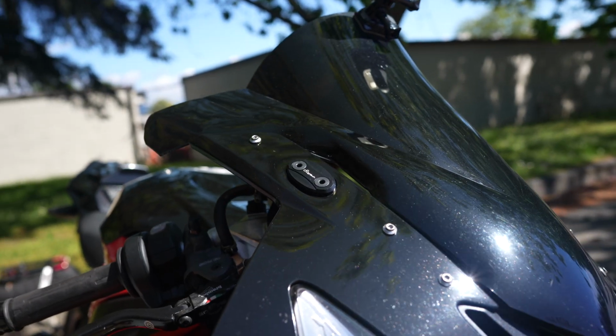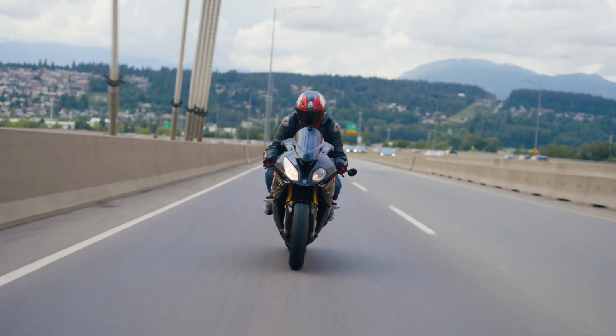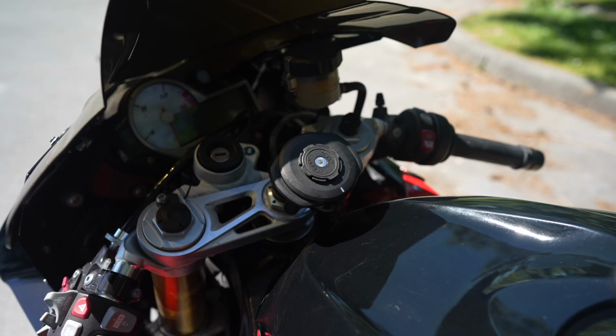What I've got here is the Zero Gravity double bubble windshield, and I really like it. I think it looks so freaking cool. Practicality for track use, anything like that when you're tucked in there, definitely not the best track option by far, but looks-wise and wind-wise, when you're on the highway, that extra little bit that it comes up actually makes a huge difference at high speeds.